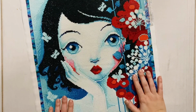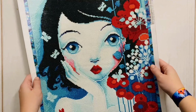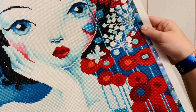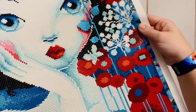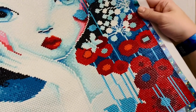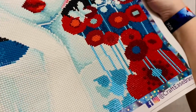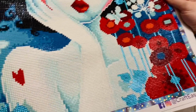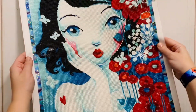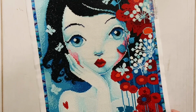I love that they've charted this all out for us so that I don't have to do much in the way of thinking about where to put them. And where they put them in this kit, if you look, you can see where that almost metallic looking sheen is. That's where we have those. So they've put them exclusively in the stems and the leaves of the flowers. And I think it has this really lovely effect of giving this piece a little bit more depth. I think it's so nice.